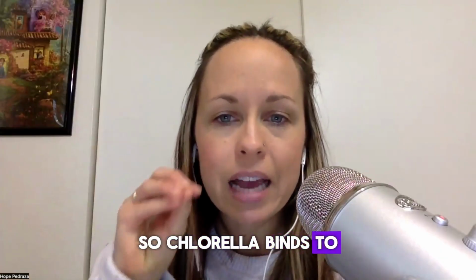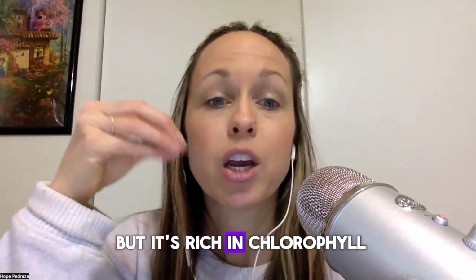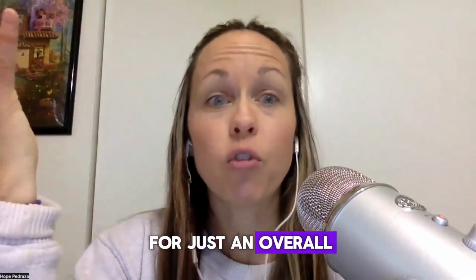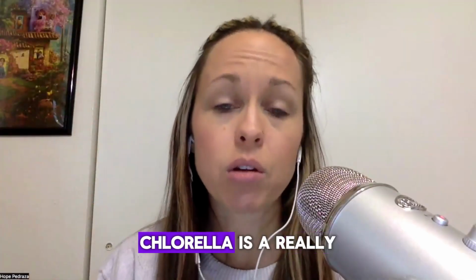Chlorella binds to heavy metals and helps eliminate them through your stool like all the others, but it's rich in chlorophyll, which is why it's so bright green. So it's really great as an overall detoxifier. It's good for cellular health and has antioxidant properties. Chlorella is a really powerful superfood.